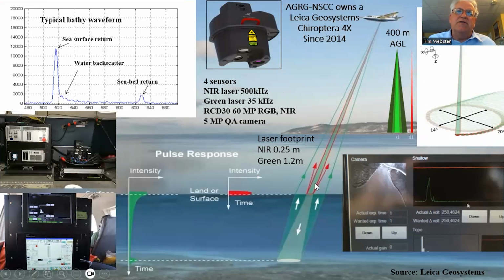The near IR is used for topo and mapping the water surface. The green laser will go through the water column. However, it slows down, so we need to know where the water surface is to adjust for the refraction angle and the change in the speed of light when we process the waveform, which shows here for the green laser, strong reflection on the sea surface and then a reflection off the seabed in order to calculate that point in the right position.